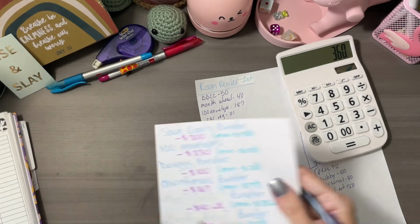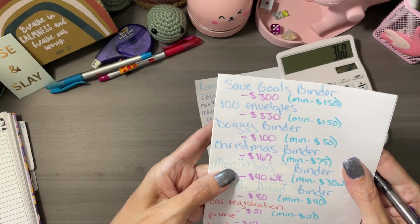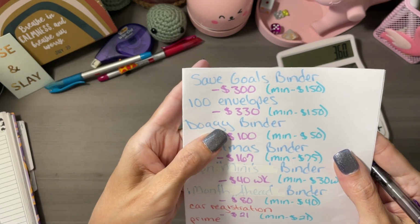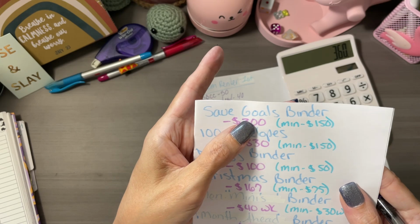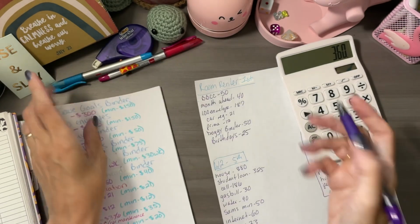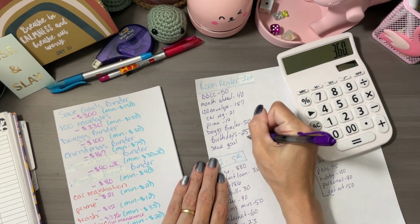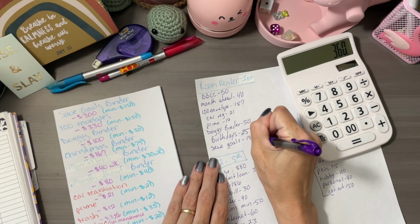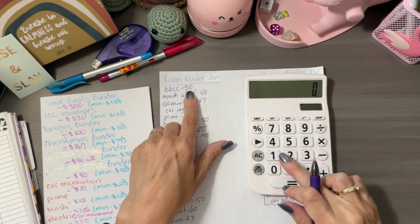Oh yeah, wait, we forgot this one. Month ahead. Monday Minis, Christmas, doggy, we did a little, 100 envelopes. Let's do this one. I forgot this one. So let's do like half of that, the minimum, 150. Save goals. And that's 150. Okay, now let's see what's left. That should be close to it.